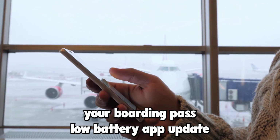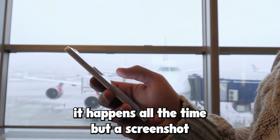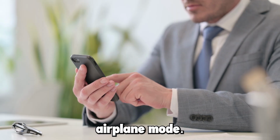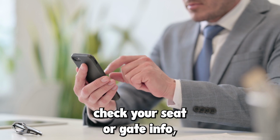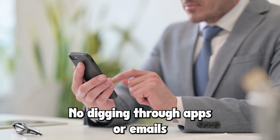Low battery, app update, sudden gate change that didn't sync. It happens all the time. But a screenshot? That's bulletproof. It works even in airplane mode. No signal? No problem. Plus, if you need to double-check your seat or gate info, it's right there in your gallery. No digging through apps or emails.